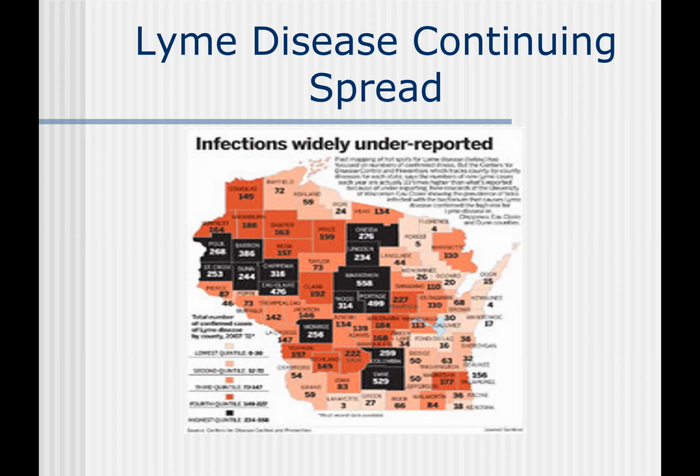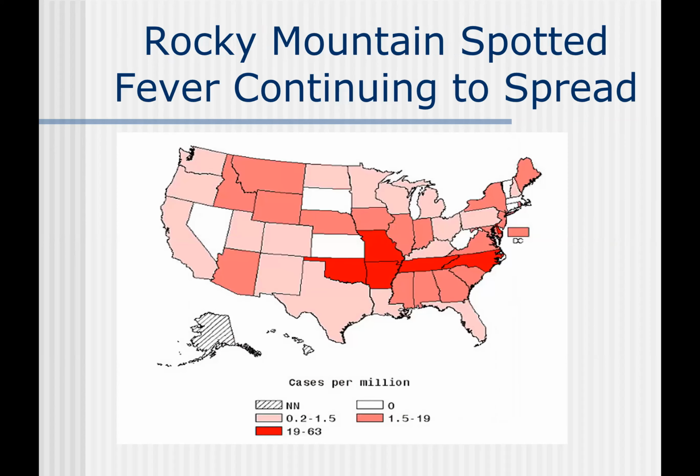And that's the great concern: you're seeing this disease advance throughout the upper Midwest, and it's all moving farther south into Illinois and other locations farther south.